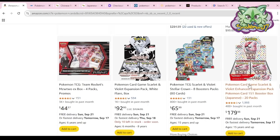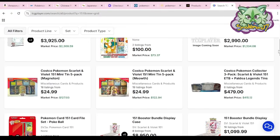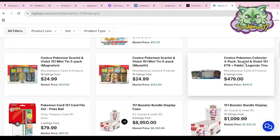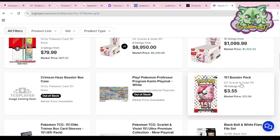Japanese 151 booster box at $180 with free delivery, which seems crazy. But today we had to look at the market prices of 151. I think the Japanese booster box is here somewhere too. Looks like the Costco stuff is around $120. I believe that's where they've been, maybe $110. It does look like the loose pack's gone up. It's at $14 right now. I think last time I checked it was only $10.50.